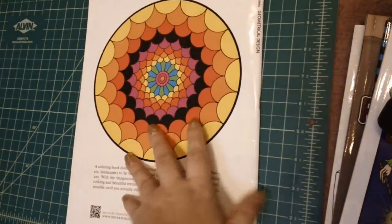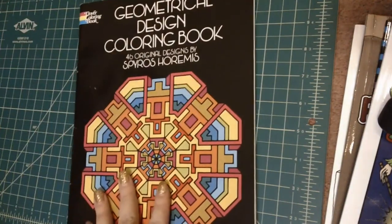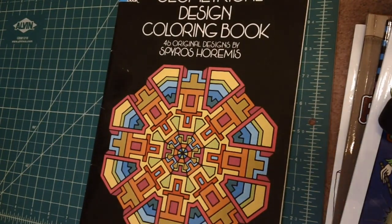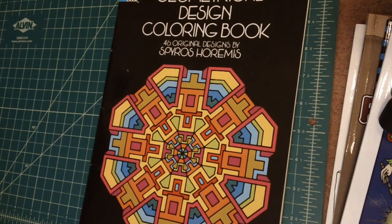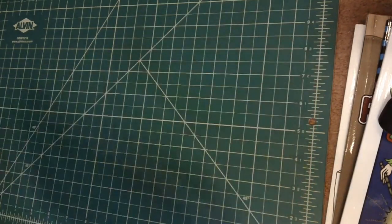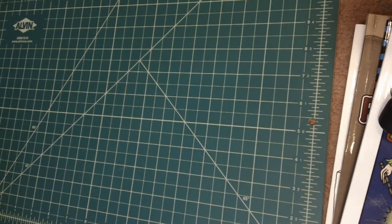So this is one of my testing books. And somebody asked, like, why do I do mandalas and geometrics when I'm testing? Well, just because I do. I mean, that was the very first thing that I ever colored. And so I tend to just kind of go back to that when I'm just wanting to test and just do stuff. But yeah, so that's that book.